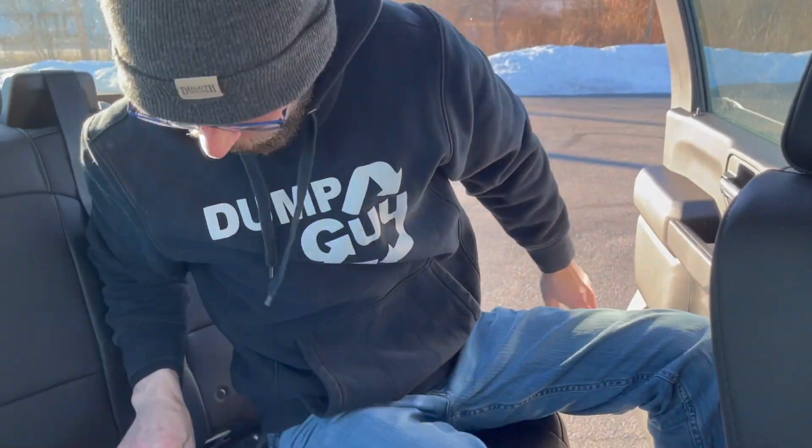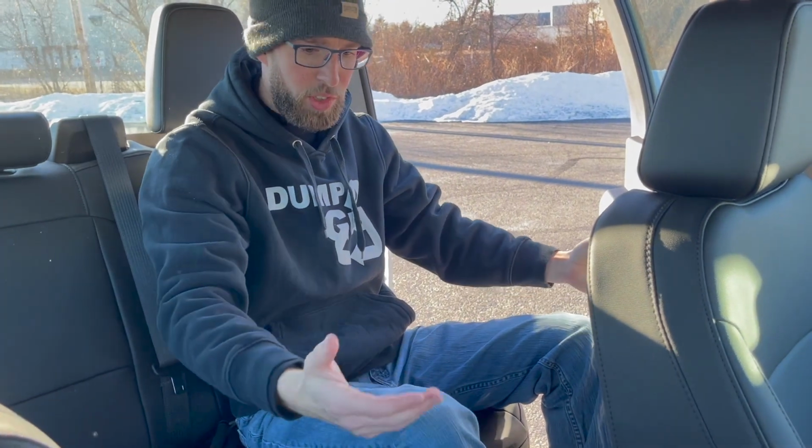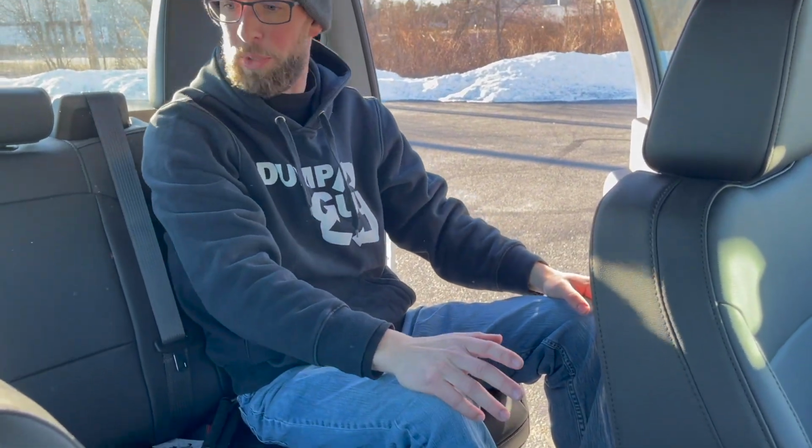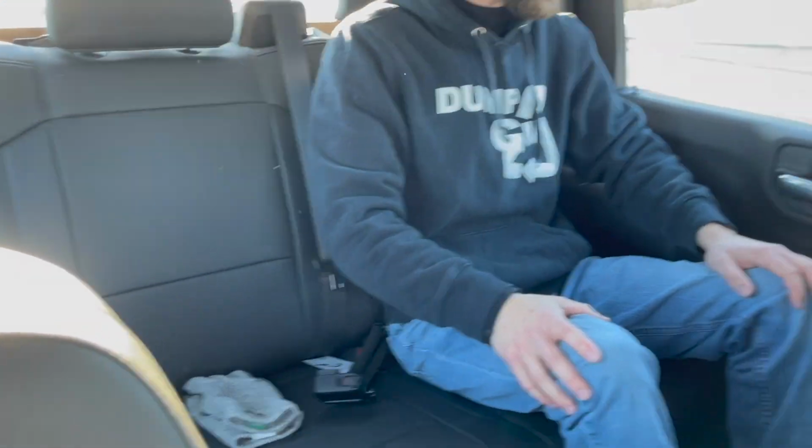Got plenty of knee space. I'm 6 foot and I could sleep in the back here if I wanted to. You got plenty of headroom. If you got two other big guys or girls here, plenty of room for them as well. This is super comfortable for a work truck, a big truck. I'm actually considering getting myself one as well.